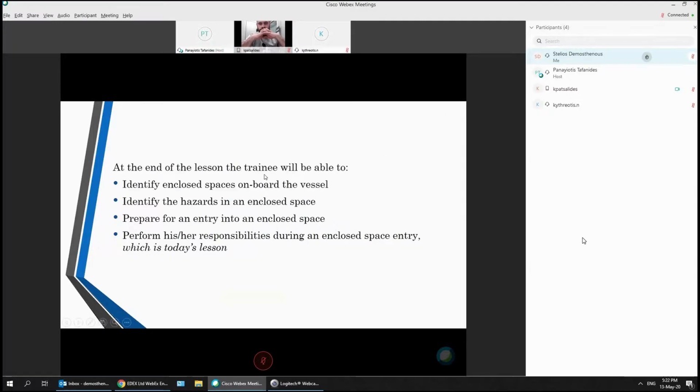At the end of this lesson, the trainee, that means you as a cadet, will be able to identify enclosed space on board the vessel, identify the hazards in the enclosed space, prepare for an entry into the enclosed space, and, mostly what we shall focus on today, perform his or her responsibilities during the enclosed space entry.